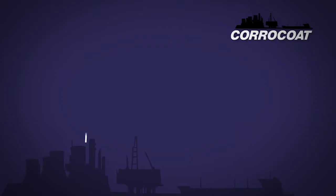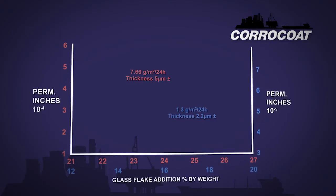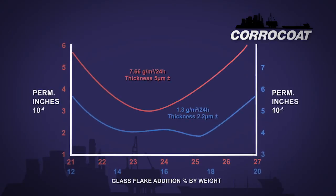Take a look at this graph. The only difference between these materials is the quantity and flake thickness. If you look at the red graph, the 5 micron thick flake, you can see that the lowest permeation rate is with circa 23%, equating to 3 by 10 to the power of minus 4 perm inches. Whereas, if you look at the blue graph, the lowest permeation rate is at only 18%, equating to 4 by 10 to the power of minus 5 perm inches. It's almost a magnitude better. Look at the next one.